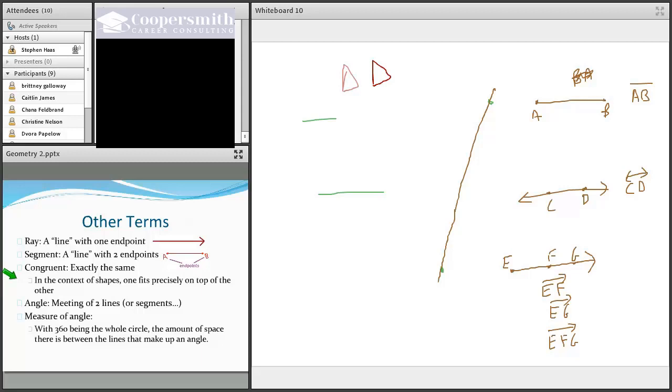An angle is when two lines or segments or rays meet. Let's say I've got two line segments. Let's say this is point A. Let's say this is point B. And this is point C. So this distance or this space between the segments, that is what is called an angle. The way you would name the angle is to put the endpoint in the middle and points on either line at the end. So this angle over here would be called angle, that's the angle symbol, BAC. Or I could also call it angle CAB.